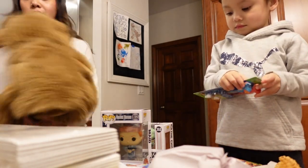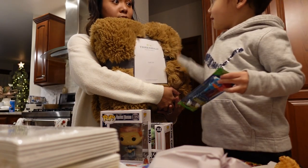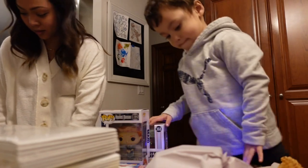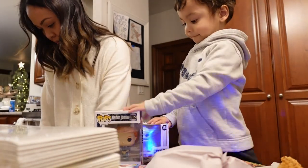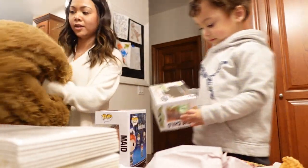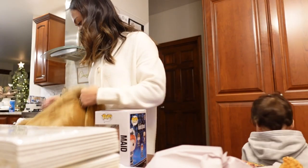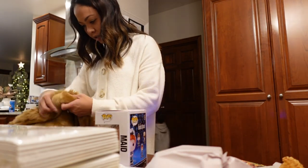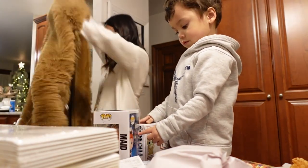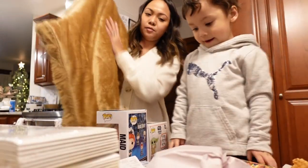So this is the blanket that I got. Is it soft, Liam? Touch it. Soft? Yeah. It's so soft. This was 25, guys. I'm excited. Let's see how big it is. Oh my gosh. I had to get this color too because I really love that darker, almost like camel color. Oh wow, this is bigger than I thought. Yes. Oh my gosh, it's so soft. Liam, feels so soft.